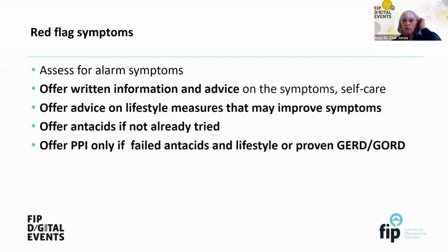The most important thing with managing GORD is really lifestyle change, lifestyle advice, because changing your lifestyle can improve the symptoms drastically. If that hasn't worked, you can offer some antacids, and if that really doesn't work, you probably need to refer them, or often have a trial of a PPI.